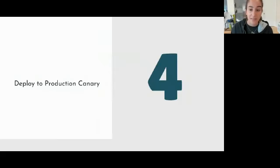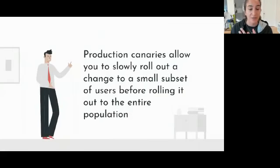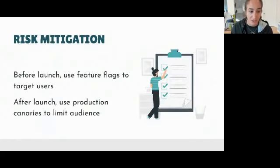And the last step is to deploy to a production canary. What this does is it minimizes the impact if something goes wrong. So you roll out the change to a small subset of users before you roll it out to the entire population. And just to summarize, for risk mitigation, before launch, use feature flags to target users. And then after launch, use production canaries to limit your audience.